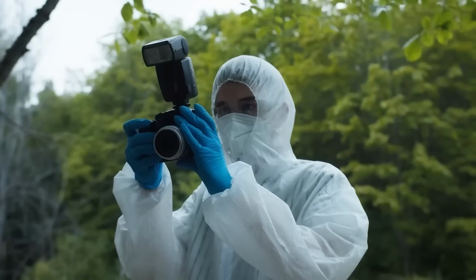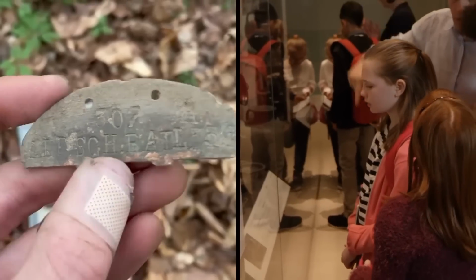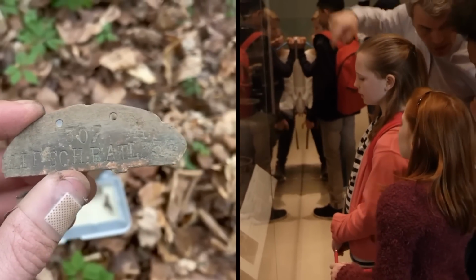Forensic police are currently trying to figure out who the pilot was, as well as the situation around the crash. The rest of the artifacts have been taken to the local museum to be preserved.